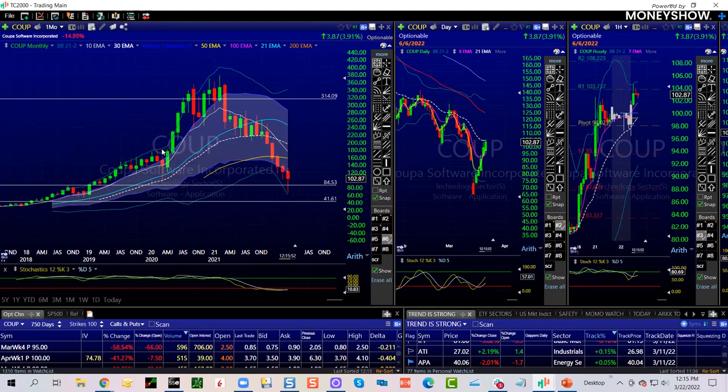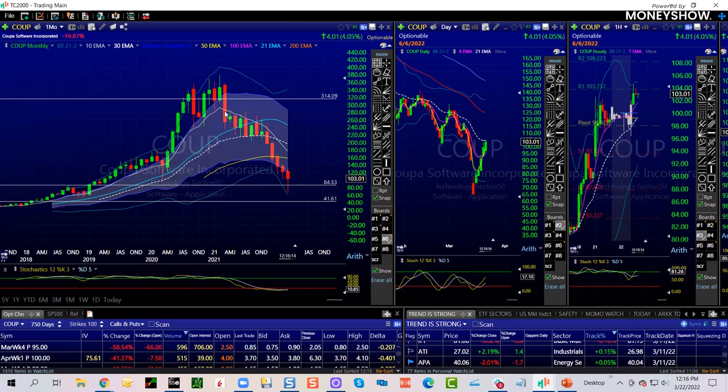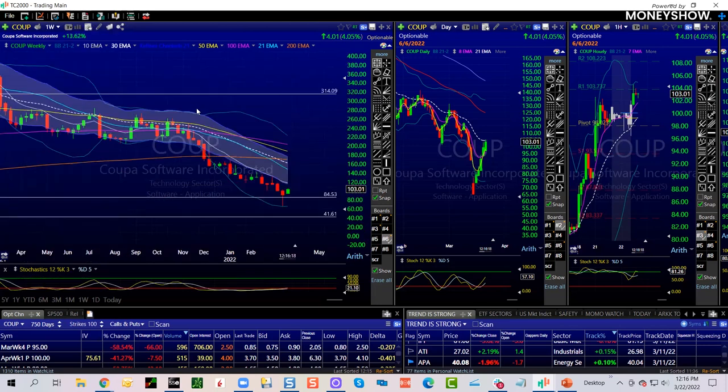So this is on a monthly, but just to show you the relationship with the 10, it stayed above the 10, overshot, but got right back in, really got above. And then it started getting very large expansion candles, which are a little bit more nerve wracking. It shows distribution is in play, but it never broke the 10 until this fateful earnings. Boom.